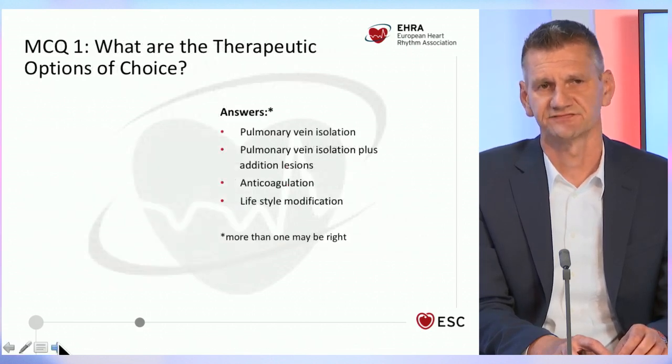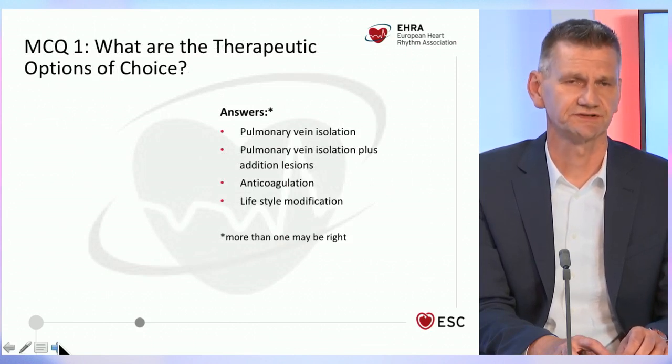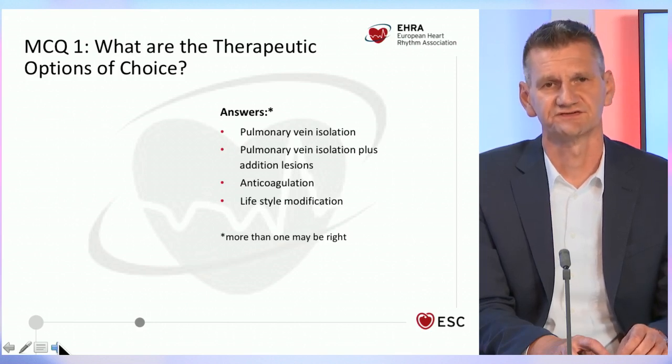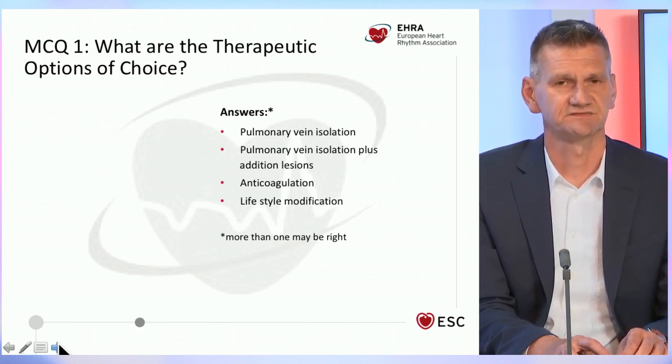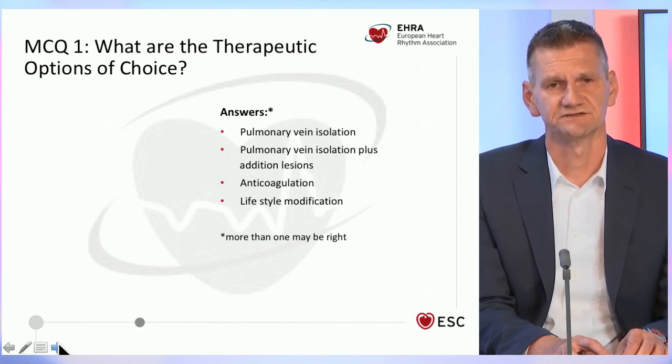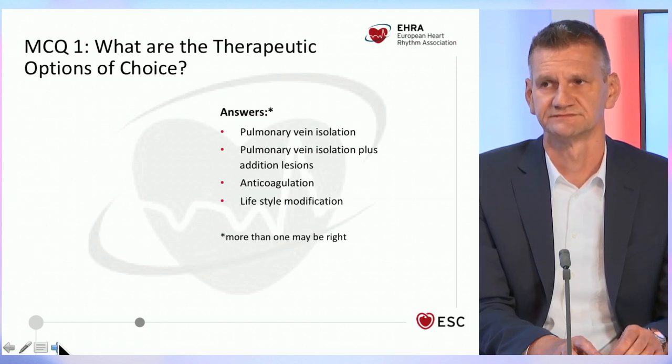And I've got a first multiple choice question for you. What are the therapeutic options of choice in this case? First is pulmonary vein isolation. Second is pulmonary vein isolation plus additional lesions. Third is anticoagulation. Fourth is lifestyle modification. And of note, more than one may be right. It takes about 1 minute until we get the answer for this poll from the viewers of this webinar.